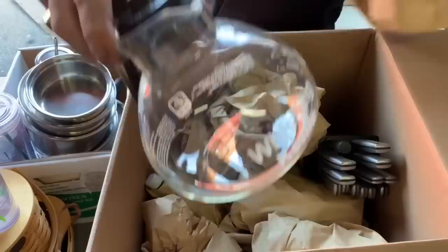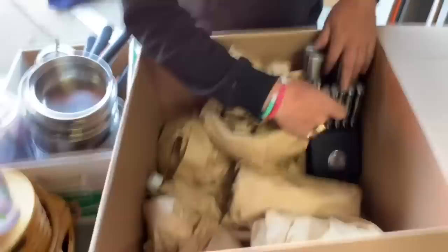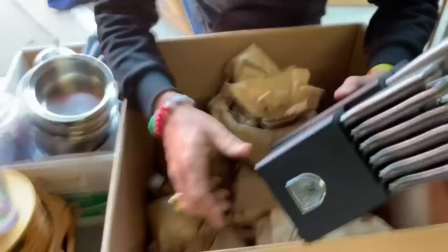Whistling kettle. That's kind of cool if you do any type of tea making or coffee making. Knife sets are cool. Always a plus, depending on what they are. Sabatier.